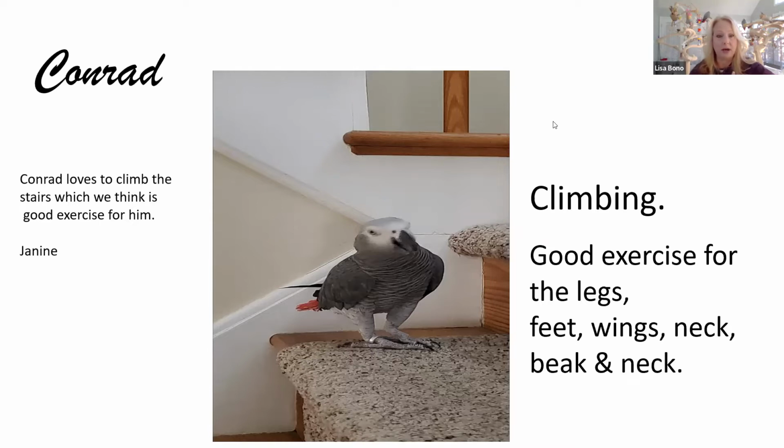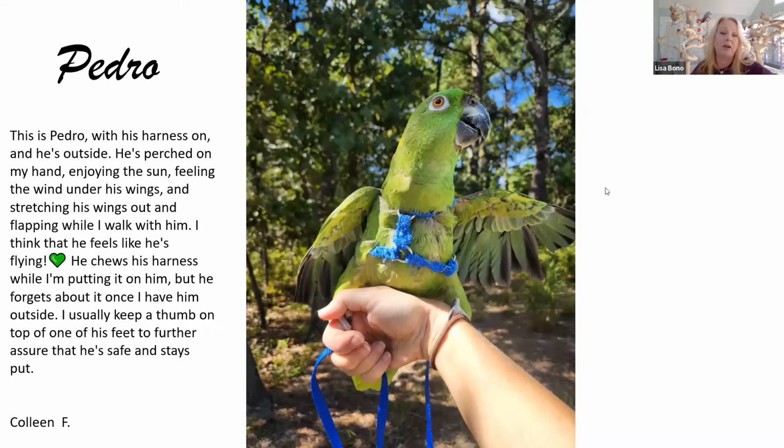Okay, now we're going to go to Pedro. He's on his harness outside. He is protected. You can see his wings are clipped. So he is flapping. So what exercise is he getting? Again, in the chat for any of these, what exercise is wing flapping doing for him?